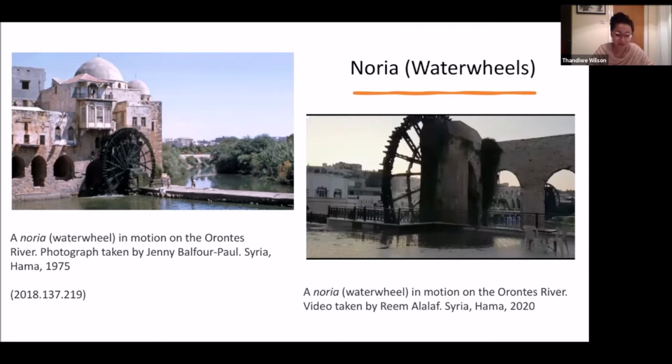We shared this photograph online on Twitter, and Jenny, thinking back to the 1970s, when she took the photo, wondered if they were still in working order and commented this. And Naran, one of our Multaka volunteers, replied saying yes, and adding, "Did you know that the people of Hama cannot sleep if they don't hear the sound of the water wheels?" Now the name Noaya translates as growler, and when I play this video, you may see why it's such a fitting name.